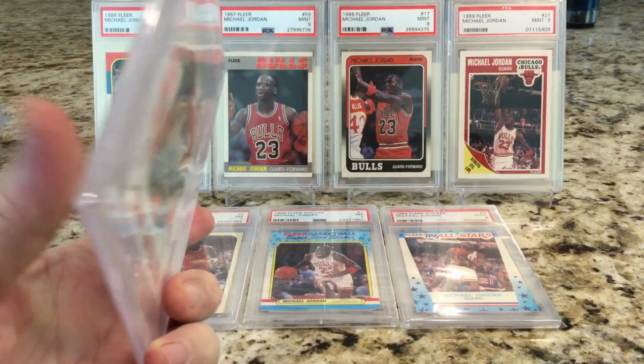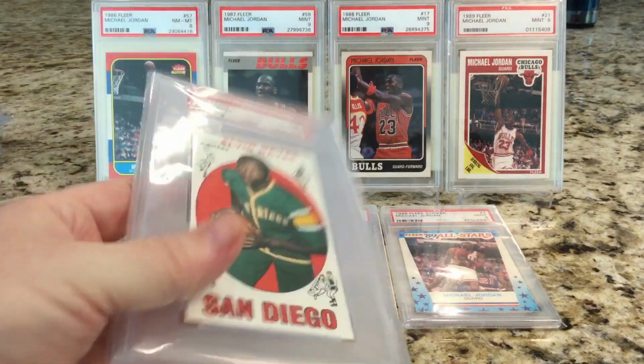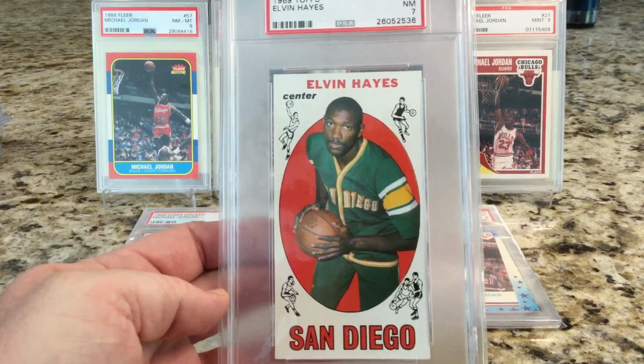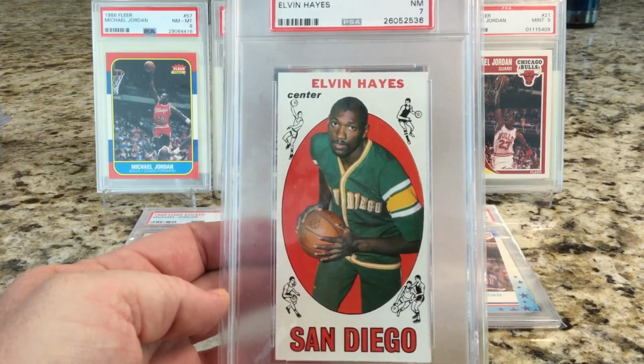So next up is a Laker great, former captain of the team, and also a player that doesn't get a lot of love.